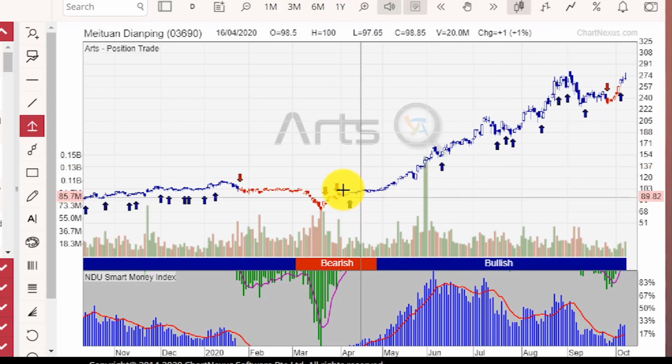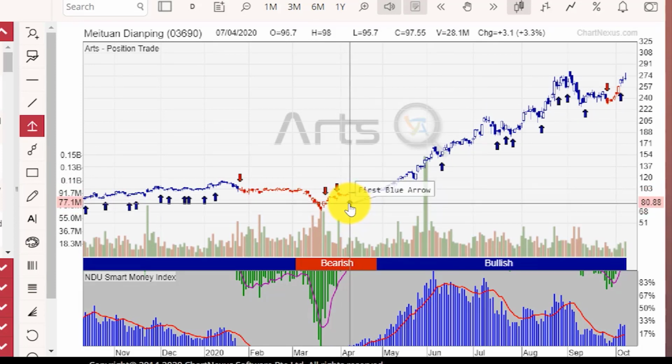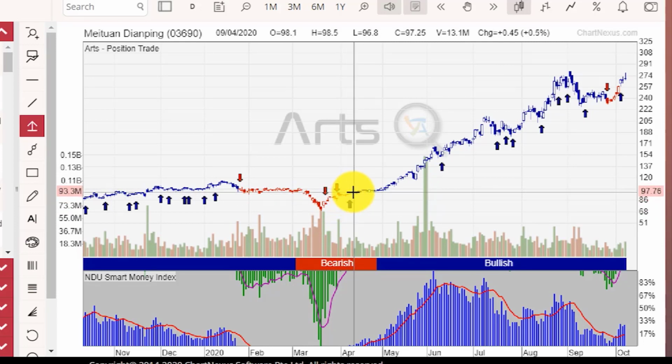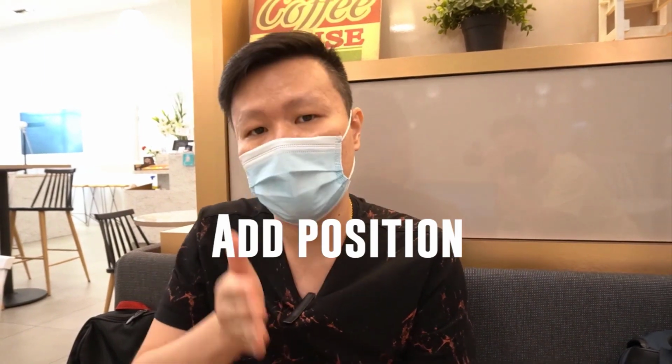Like what I mentioned, during the April period there was a buy signal at the price of $97.70. After that, the price never stopped moving up. Along the way, in the June period, after we entered in April, we added another position because the price pulled back and then there was another setup. The system signaled us to add more position.